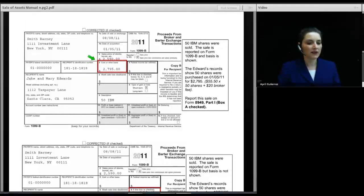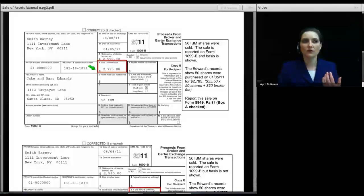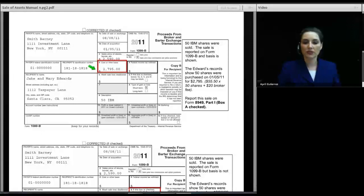Then we have Smith Barney with a transaction that has cost basis being reported on 1099-B. Cost basis reported on 1099-B means it carries to what part of 8949? Box A will be checked, and we've got the buy and the sell date both reported on here. They're in the same year, so this is going to be short term. So it's going to go in Part 1 of 8949 with box A checked, and you can see it's indicating that it is short term here.